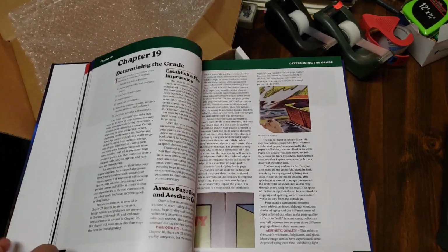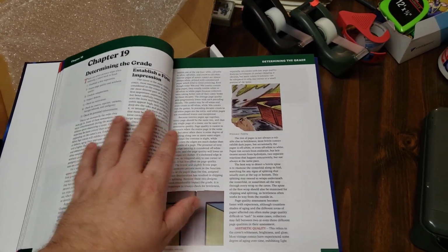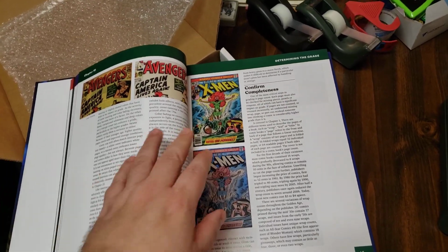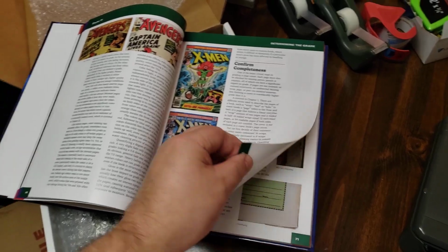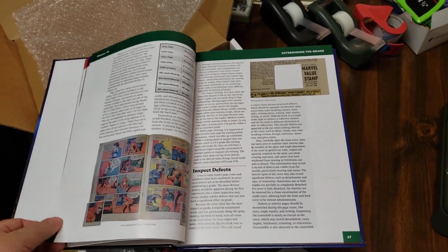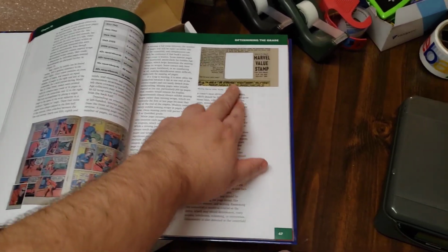But here we finally get them to tell us how they determine certain grades, which, like I said, I don't think they've ever made public in a book or anything else. So this is perhaps the first time they've done that. Marvel value stamps.